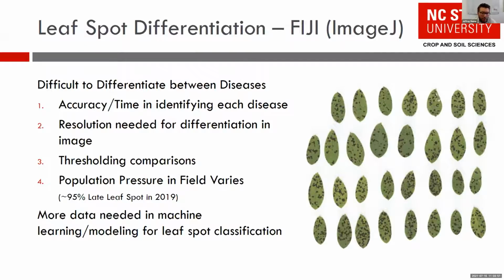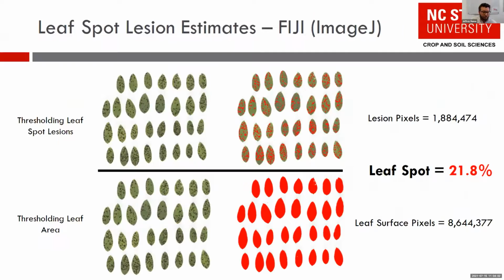So in order to attempt at differentiating these diseases, more data needs to be collected on the specific leaf spots in order to develop better training models for accurately classifying early and late leaf spot infection. That being said, getting a percentage of leaf spot area is pretty straightforward. The Fiji script is designed to threshold the leaf spot and the entirety of the leaf surface separately, and then the ratio between the 2 pixel counts gives us our total leaf spot estimate on the leaf surface.